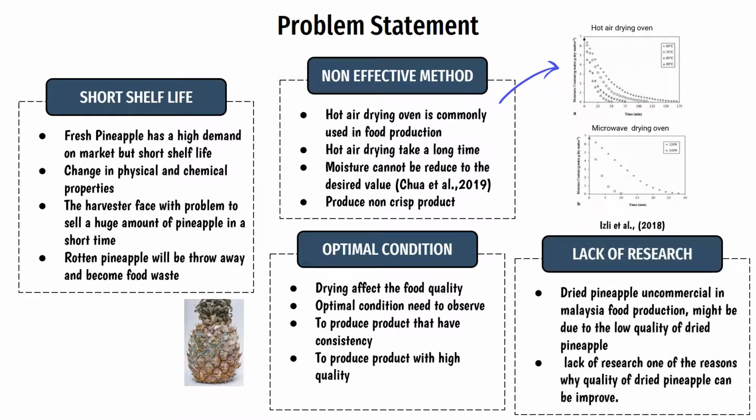Consume the dry pineapple as a snack is uncommercial in Malaysia food market. The uncommercial dry pineapple in a food market in Malaysia might be due to the low quality of dry pineapple produce. The quality of the dry pineapple does not have improvement because there is a lack of research on the quality of the dry pineapple. Thus, to commercialize the dry pineapple in the food production, future research need to be conducted.